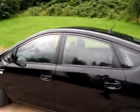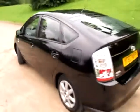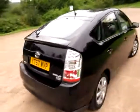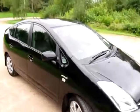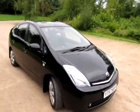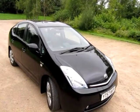Full tank of fuel, taxed for 12 months, MOT'd for 12 months, in the best trim, with leather, just 52,000 miles, full Toyota history. Lots of Prius about, but none in this spec with this mileage and in this condition as well.